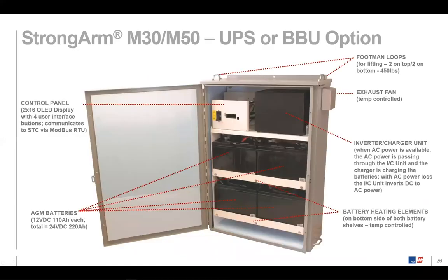Let's open up that cover and take a closer look. Up at the top, this big black unit is the inverter charger unit. When you have AC power, you connect to this box and it just passes through to the M30 or M50. While it's passing through, this inverter charger is trickle charging the batteries. We've got four 110 amp hour batteries in here. We put a pair in series, another pair in series, then parallel those two pairs, so we get 220 amp hours and 24 volt DC right out of these 12 volt DC batteries.